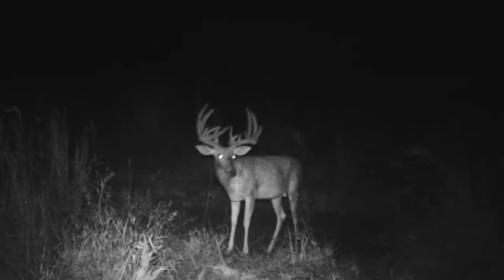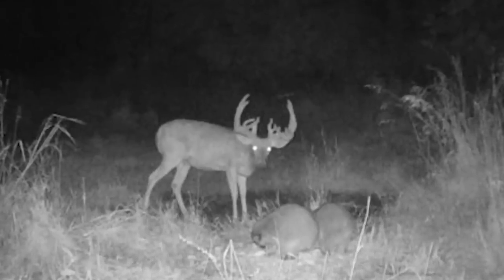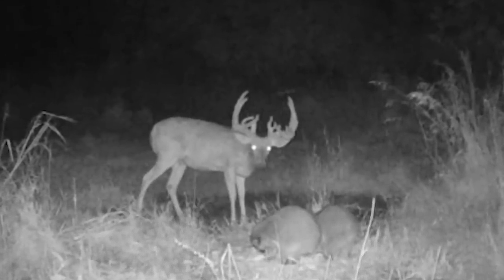We just had one problem. This buck was not consistent at all. In fact, during the entire summer, we only got pictures of him twice. So we knew this buck was not going to be easy to figure out.